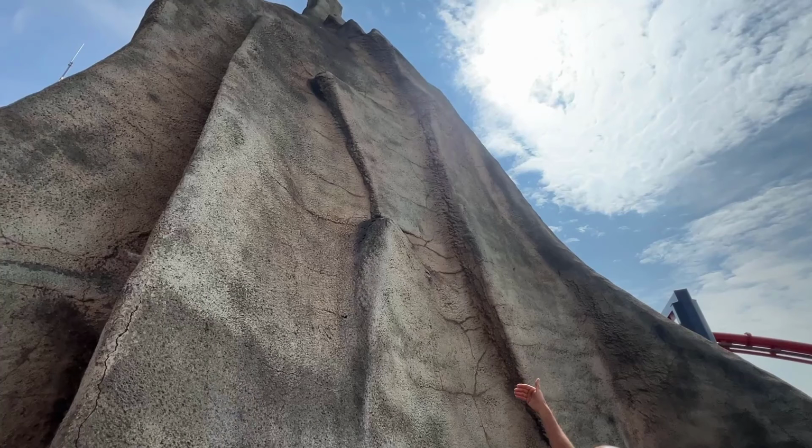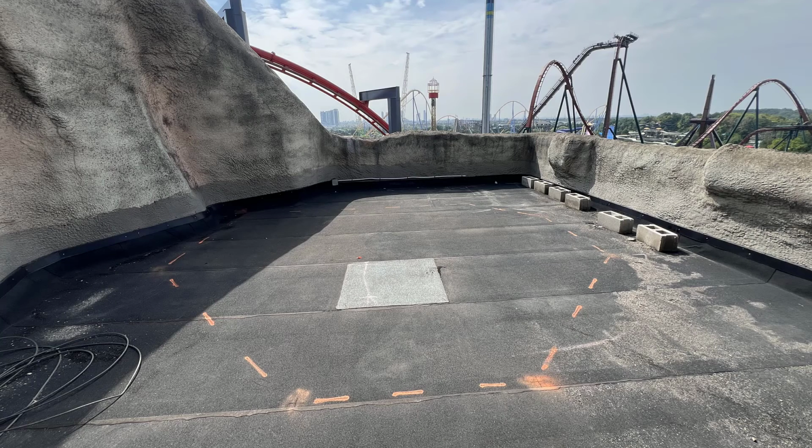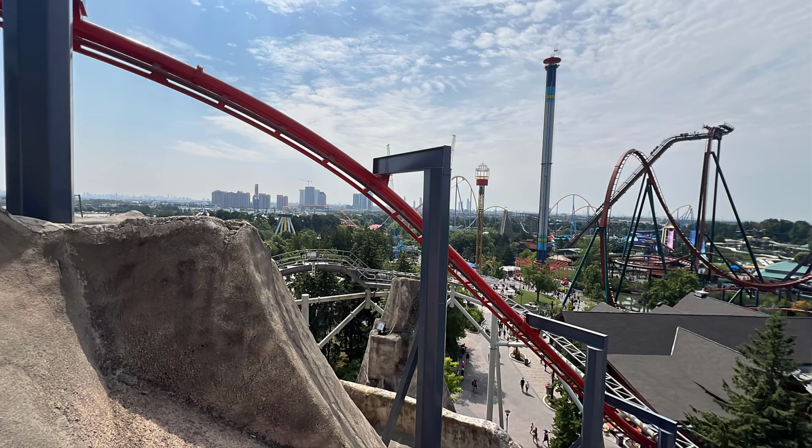So one of the things I wanted to point out here that you may have missed when they were talking about it is that the wall there is going to be completely moved for the launch out of the mountain, and then this hole here that you see is basically where the coaster is going to launch out of the top of Wonderland Mountain, and it is going to go down below the Guardian of Wonderland Mountain attraction. So it's going to be a pretty cool launch and intense moment there.